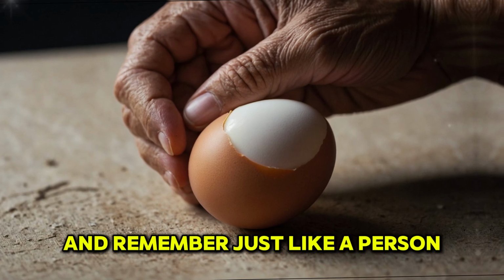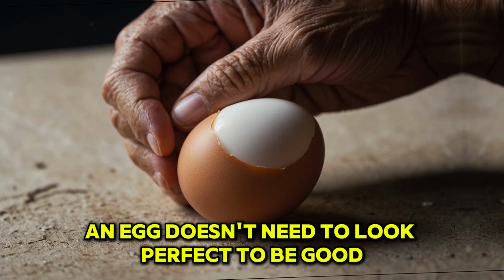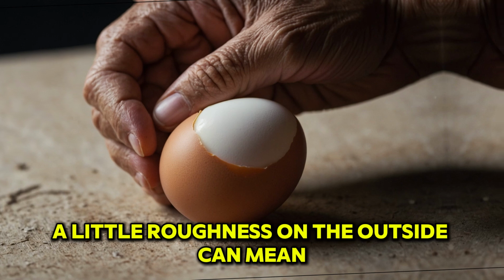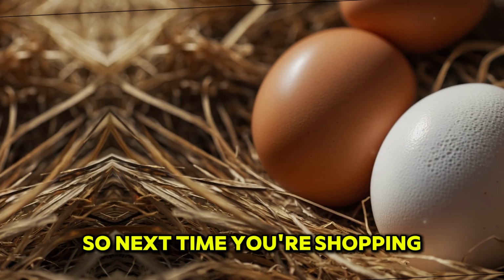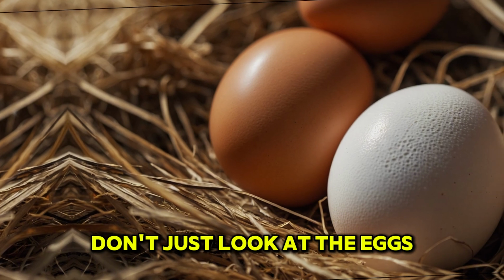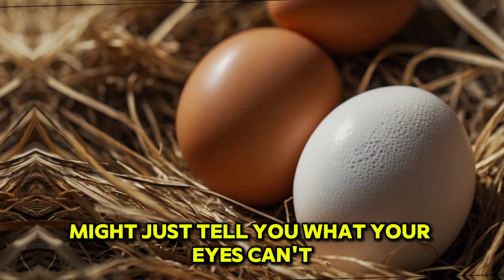And remember, just like a person, an egg doesn't need to look perfect to be good. A little roughness on the outside can mean it's still strong and healthy on the inside. So next time you're shopping, don't just look at the eggs, feel them. Your fingertips might just tell you what your eyes can't.